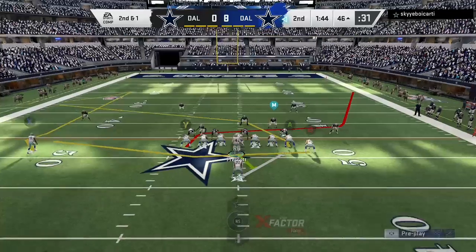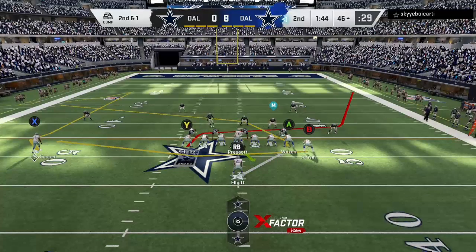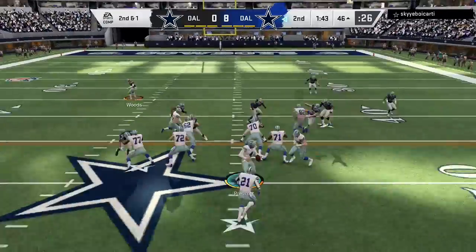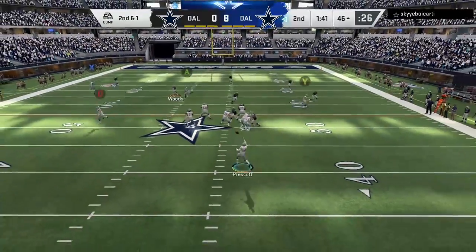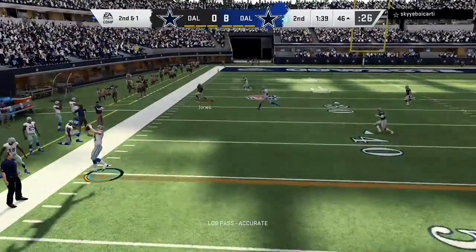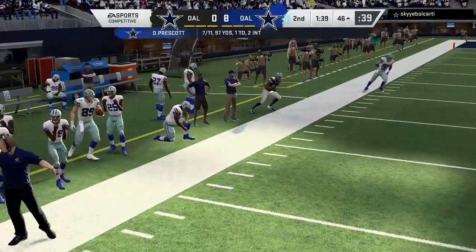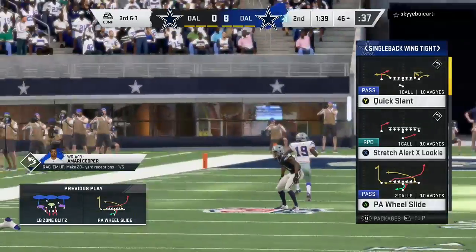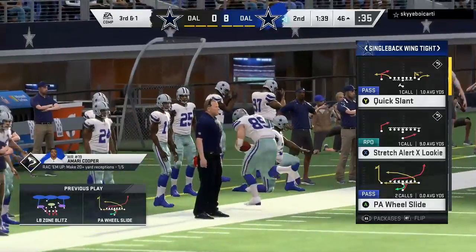The last run got 9. That leaves him with 2nd and a yard. Now it's a bootleg with Prescott. And on the left sideline, he caught it, but out of bounds, according to the head linesman. Incomplete, so the ball a little late getting there, and it's 3rd down.